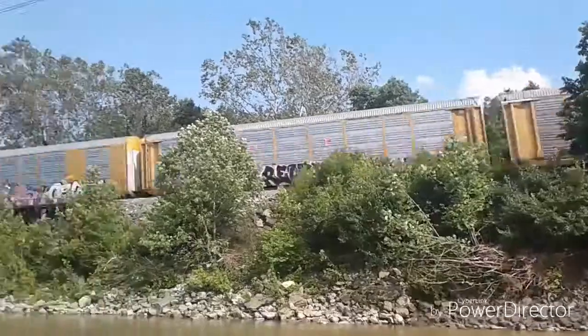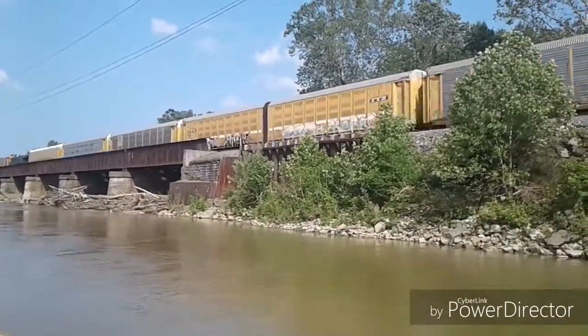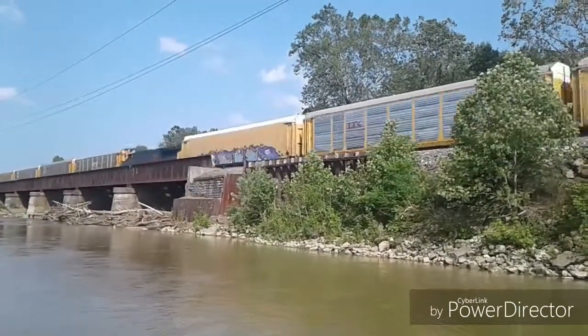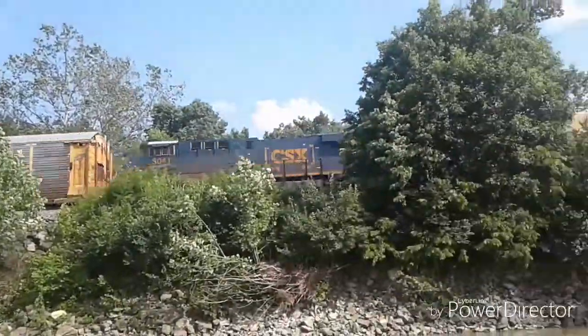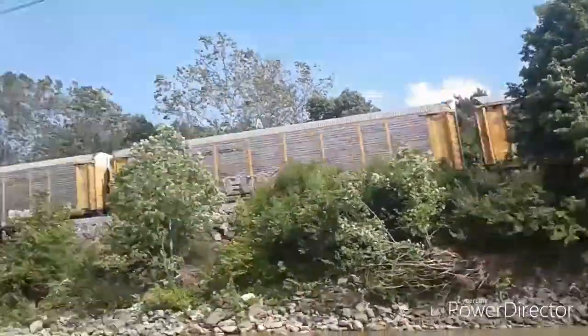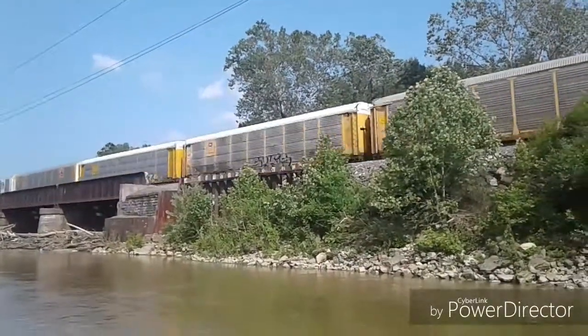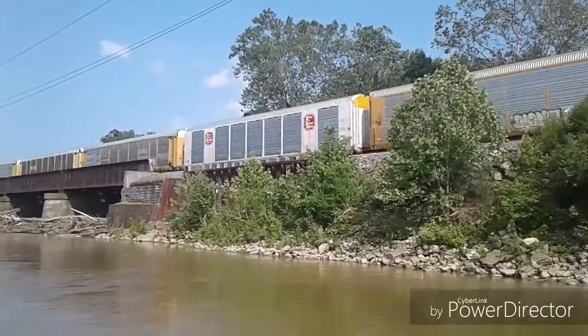This train has a single locomotive on the front and a DPU, which is more towards the front of the train. And there it is already. An odd placement for the distributed power. Usually, they're in the middle to back half of the train on this line.